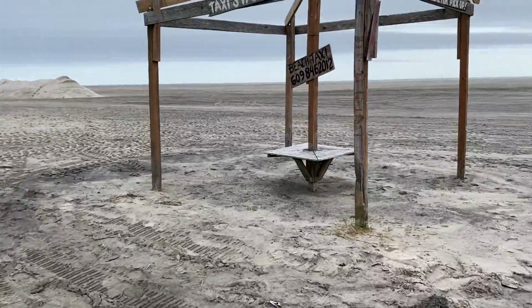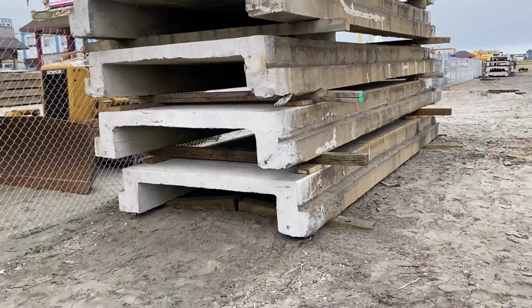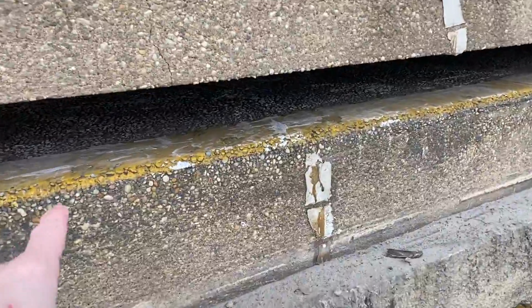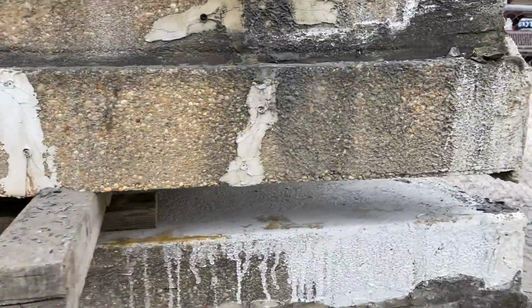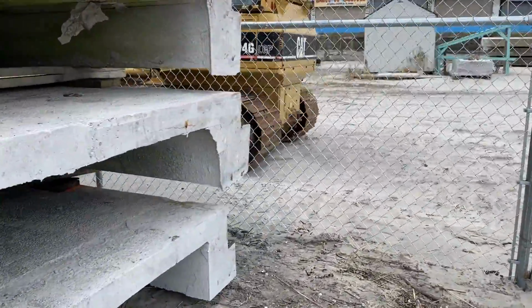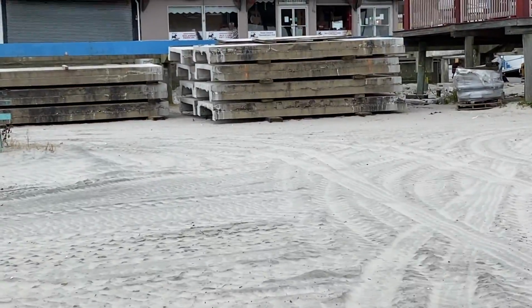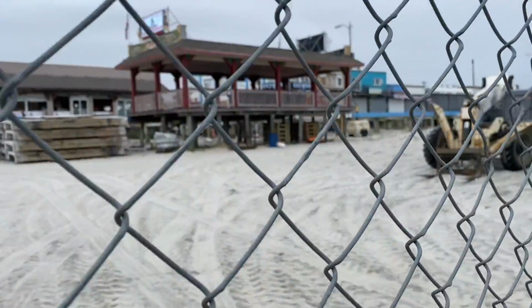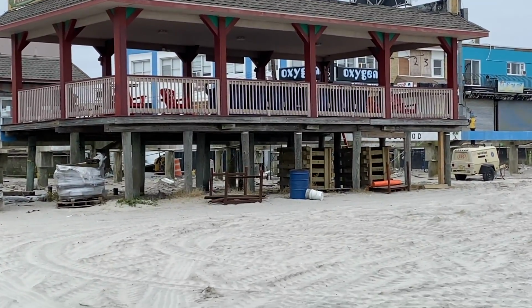Oh, here's the taxi stand, everyone. And continue down. You can see over here, original paint. And it looks like they slide right out. There's more slabs over here. It looks real. Look at this. Look at the pavilion just hanging out. They didn't even move the chairs on top.